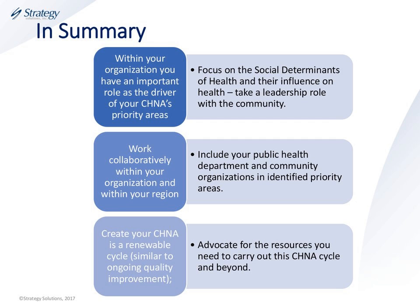Work collaboratively within your organization, within your region. If you really don't have a good relationship with the cardiac department, but heart disease has gone up in your area, buy the person a cup of coffee, create a relationship so that you can work collaboratively with them moving forward. Make sure that you include your public health department and community organizations once you identify the areas. Create your CHNA. It's a renewable cycle. It's every 3 years, but what can you do in between to make sure that the ball keeps rolling?